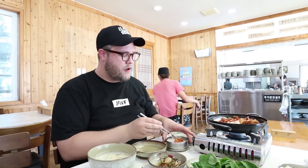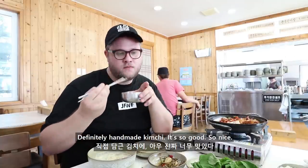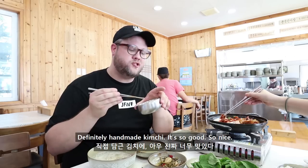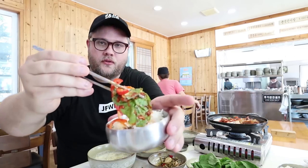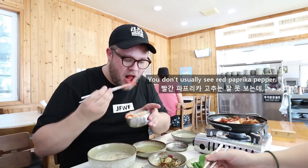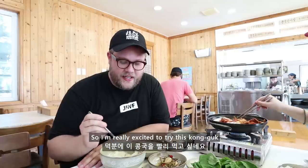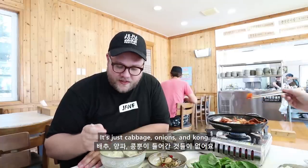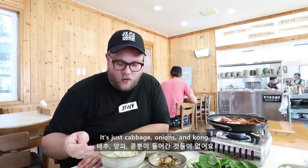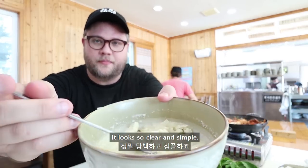Mmm. Definitely handmade kimchi. So good, so nice. Yeah, you don't usually see this red pepper. You don't usually see that very often. My mouth is full of that spiciness, so I'm really excited to try this kongguk. Looks like there's just cabbage, onions, and kong. Looks so clear and simple.